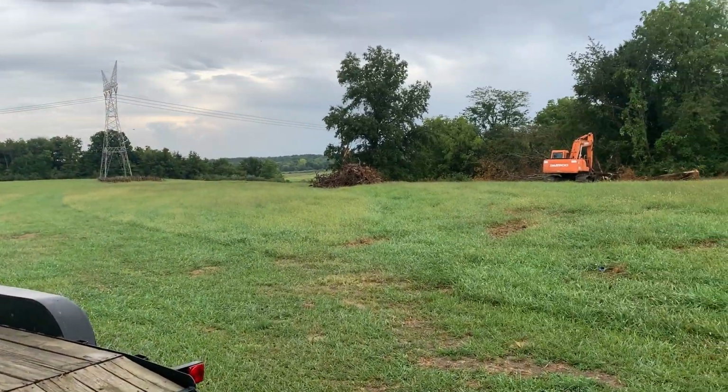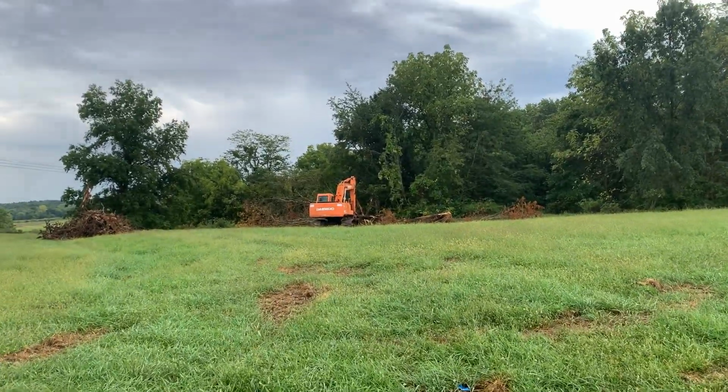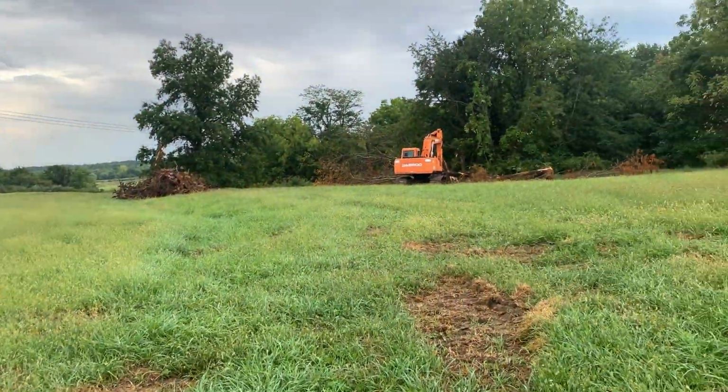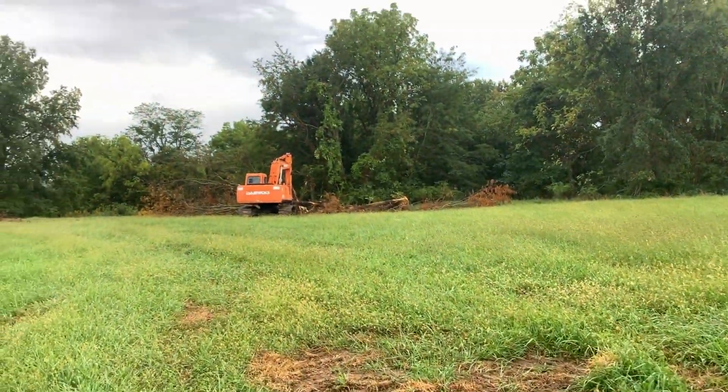Husband's back out at the Freedom Farm on a Saturday afternoon. We just had a late summer thunderstorm roll through here, so the ground's a little bit wet, but honestly, it's not too muddy. I'm not exactly sure what I want to do today, but I'm going to do something.